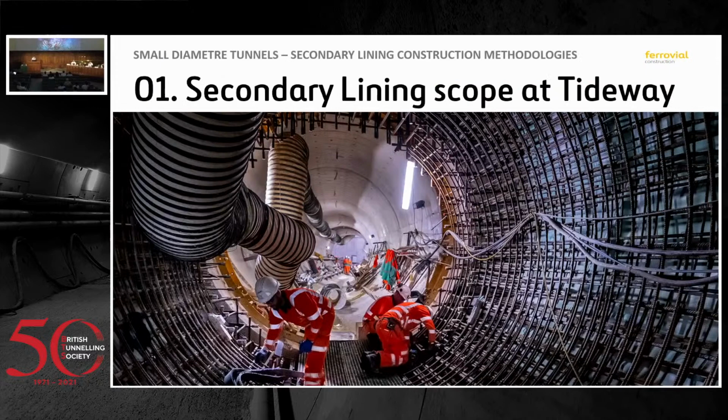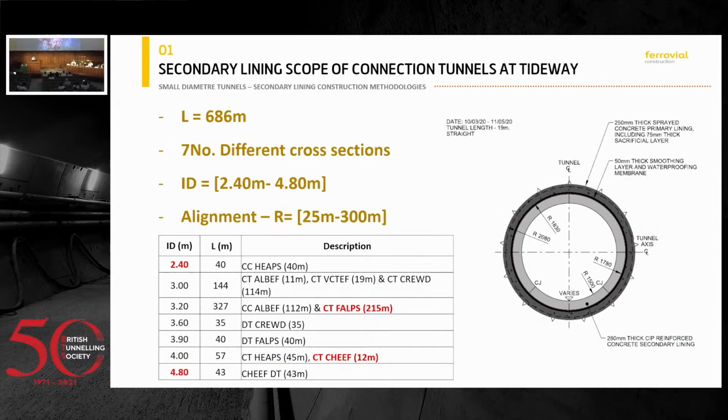So this is a photo for introducing the scope, but basically we did around 686 meters of secondary lining with seven different cross sections, going from 2.4 ID, the smallest, to 4.8, the biggest, and a bunch of different lengths, obviously. The first question would be, why didn't you make them all in a similar dimension? That would be one of those things that if we could go back, we would probably look at. But nevertheless, we accepted the challenge and we went for it.